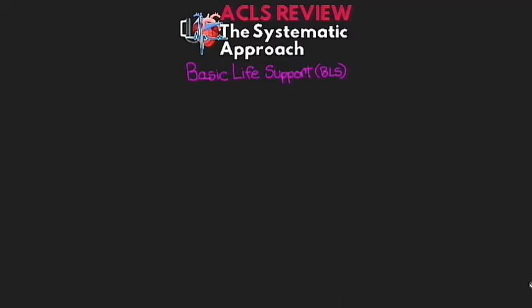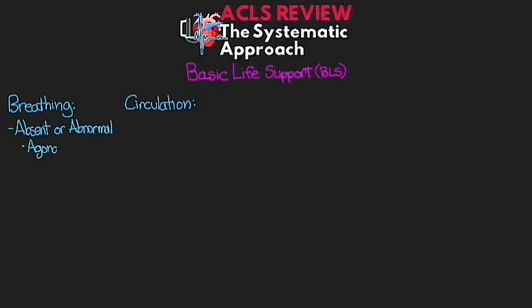And so with our BLS, the very first thing that you want to do is to assess two different things together: our patient's breathing and their circulation. Now, for your patient's breathing, this is where you want to assess are they even breathing at all, or do they have any kind of abnormal breathing. Now, remember though that agonal breathing is not normal breathing and can be present in the first few moments following cardiac arrest in your patient.